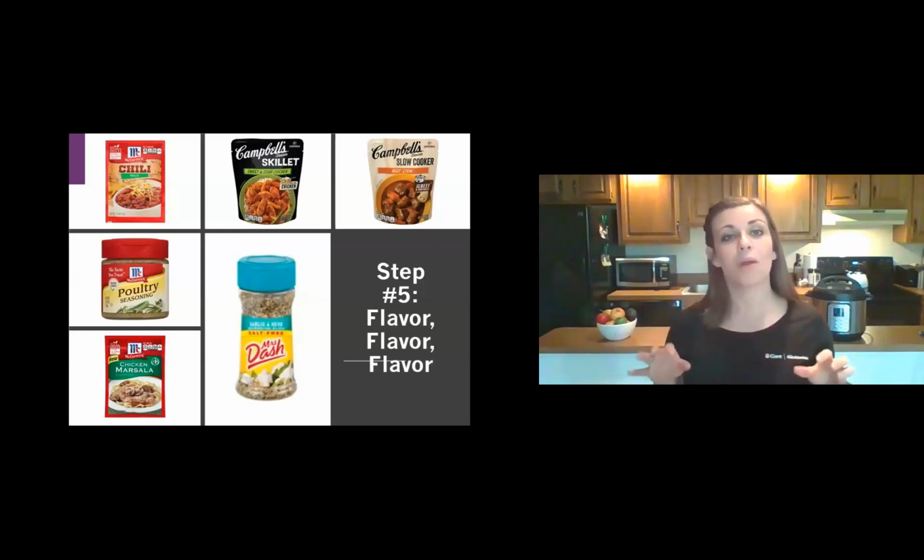Dash. One of my favorite shortcuts that you can use in your Instant Pot or your crock pot are those Campbell's skillet and slow cooker sauces. You just dump them in your cooker with the protein, with your produce, and you get this gourmet restaurant quality type meal for a lot less sugar, fat, and salt than you would out at a restaurant.